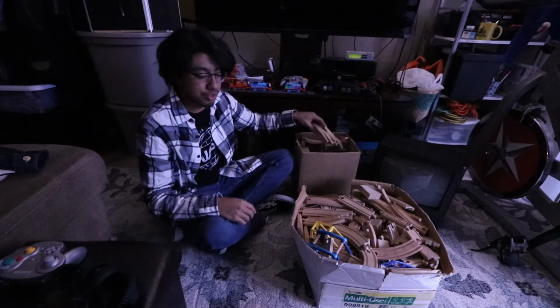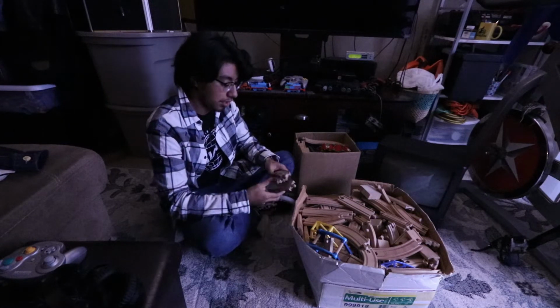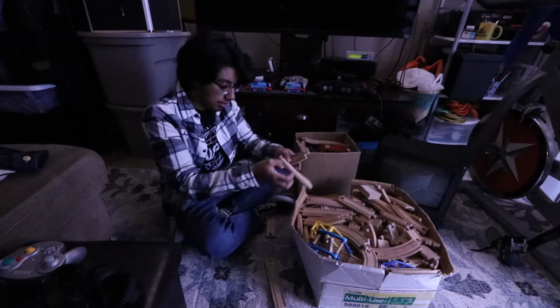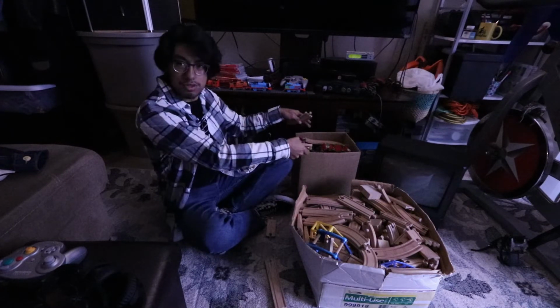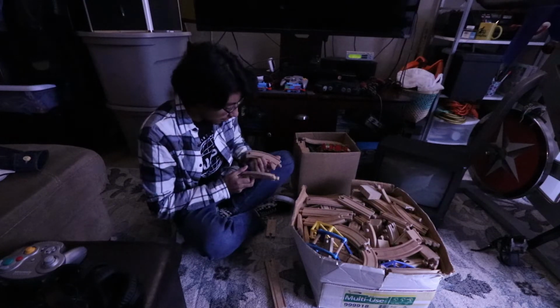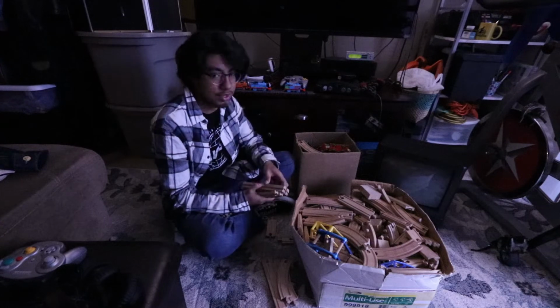So I was searching through the Facebook Marketplace and I come across this listing for a bunch of trains and track, and I looked through a bit of it. There's a good amount of wind track. There's a good amount of Thomas stuff. I thought, why not? $50, what a steal. So I'm just gonna go through it and see what I got for $50 and see if it really was worth it.